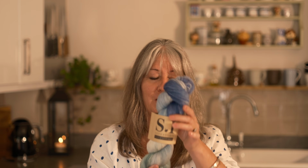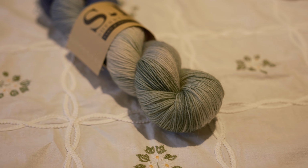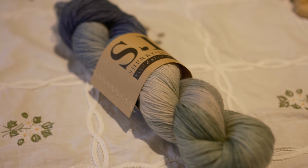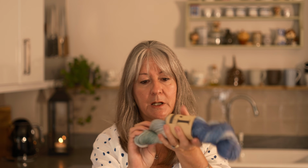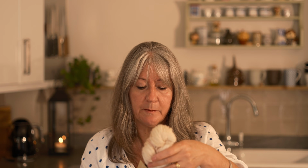That was lovely. But carrying on with the floral edit, we also have, so this is Blue Poppies and Eucalyptus, which are scrumptious blues, really lovely dark blues, powder blues, going through to that lovely bluey green sort of teal colour of the eucalyptus. That's Wild Poppy. These are all on BFL actually, which is 75% Blue Faced Leicester, 25% nylon. It's the same 425 metres per 100 grams.